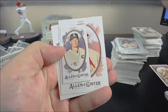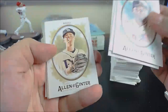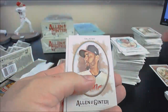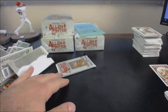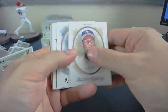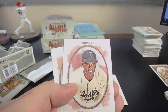World's Fair. Rodon, A&G back mini for the White Sox. Felix Hernandez, what a day. Chris Davis, here's these two. Salazar, short print, and base. Thank you, sir. All right, guys, last pack of box nine. Alex Bregman, base mini rookie for the Astros, and base.